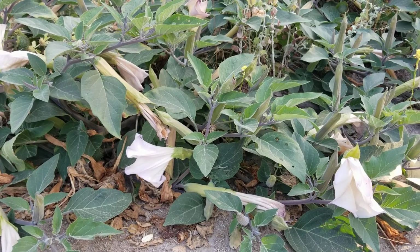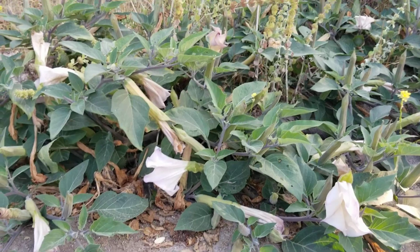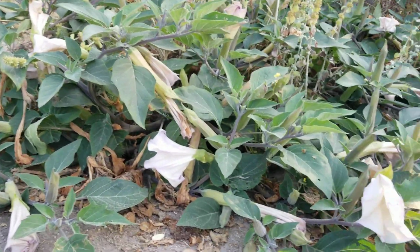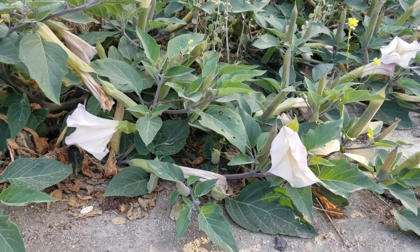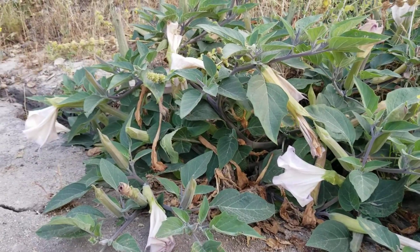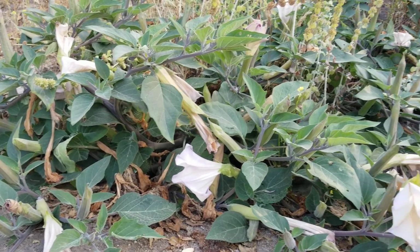So accidental poisonings tend to be more common among humans than ordinary animals. Now, again, I just want to warn you that this weed is quite toxic. I was a little surprised to find it in a public space, now that I know how toxic it is. Don't worry, I don't intend to try it or even touch it. But that's how it got the name the devil's snare.